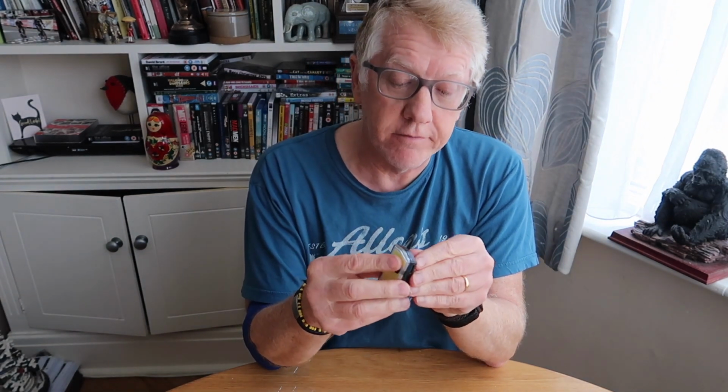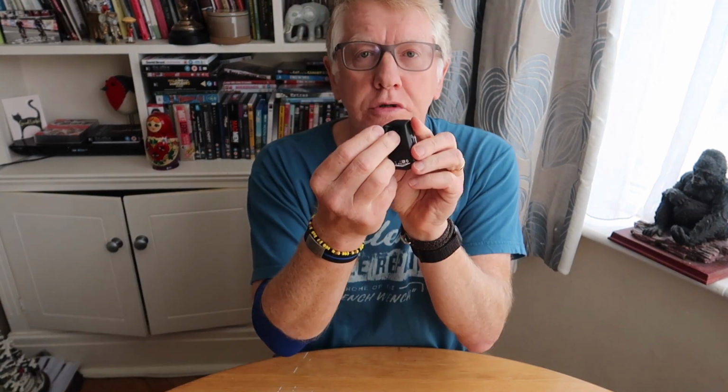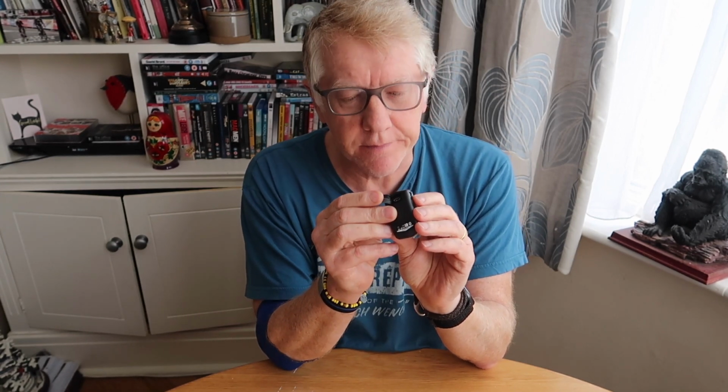Okay, so all repetition. Now, what you want to know is, how do the lights work? What are the lights like? You can see in the back there's a port. It's a good word, isn't it? Port. There's a port for the USB cable, and it's got that rubber cover on it.